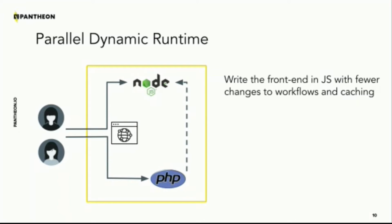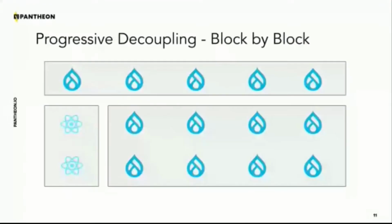If we have a Drupal site, or it could be a WordPress site as well, with a header, a main body area, a sidebar, component by component, block by block, view mode by view mode, perhaps, you could decide this part of the website, just this one block, or just this one sidebar element, would benefit from a switch from traditional Drupal rendering of markup to something like React or Vue.js. And there may be any number of reasons to do that, but the idea here is that we slowly move from a monolithic model to a decoupled model, component by component.